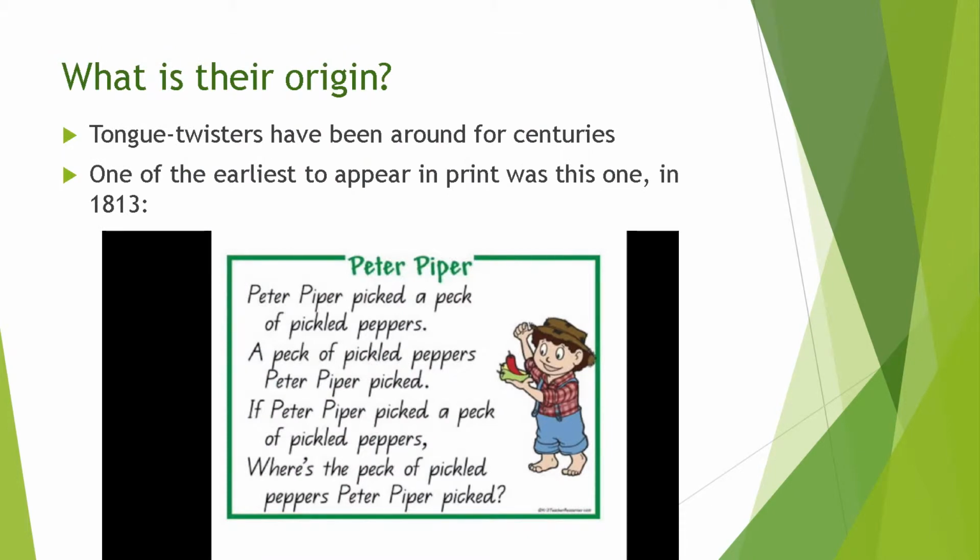What is the origin of tongue twisters? Where do they come from? Well, no one really knows for sure. They've been around for centuries. But one of the earliest to appear in print was this one.